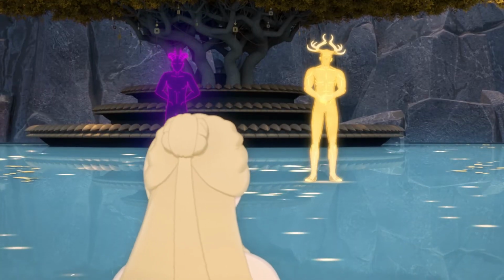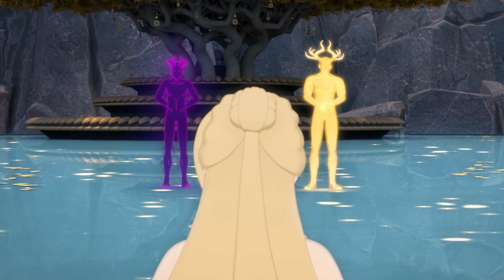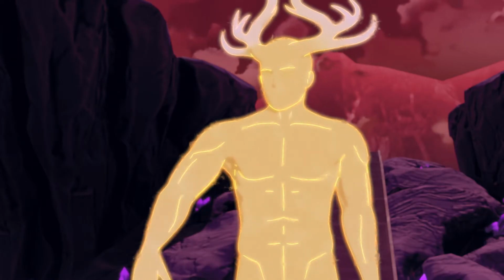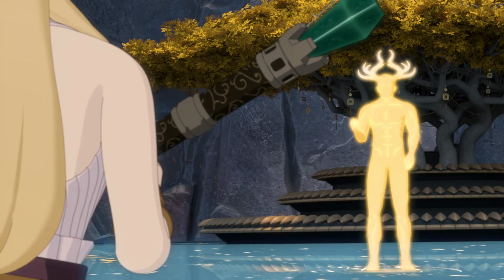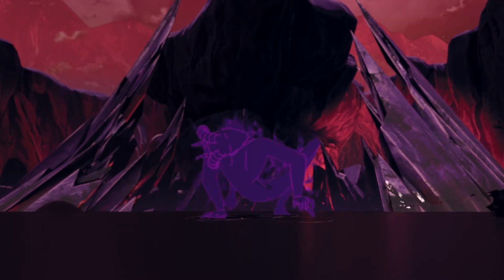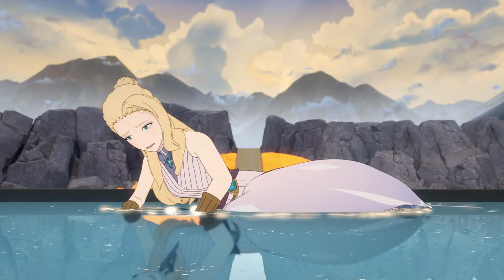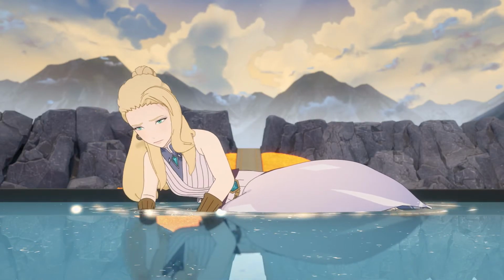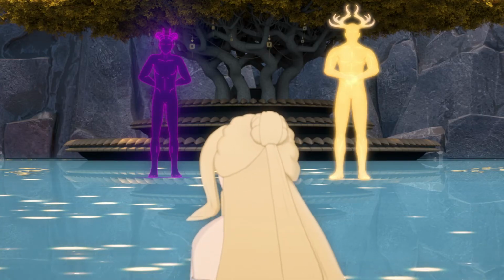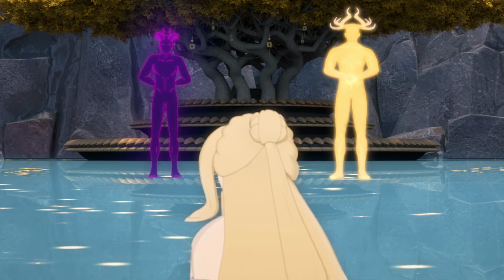Where their differences continue is in their physique and posture. The god of light stands taller and is more muscular than the god of darkness. The god of light's initial posture when greeting Salem is upright and approachable. The god of darkness, however, is intimidating, violent, and slouched. Their standing poses are also different in that the god of light clasps his hands together in front of him. In contrast, the god of darkness puts his arms behind his back.